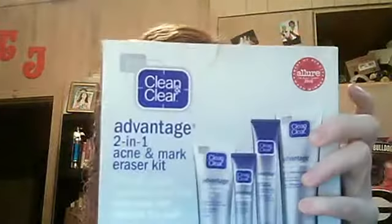Okay, so obviously that's all I have on my face. You can see I do have a few breakouts, but that's not from this. Actually, it's usually more than this, but it's just from being a girl and it being that certain time in my life. You know what I mean.